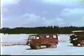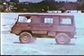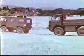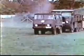This proves that all-wheel drive in combination with differential locks makes possible a maximum utilization of power up to the limit of tire traction by the non-slip drive of all wheels. The trials were repeated on various surfaces such as hardtop roads, gravel, grass, and so on.